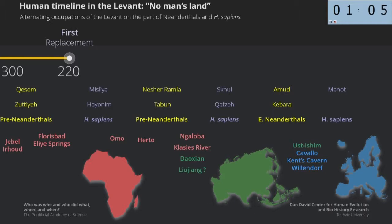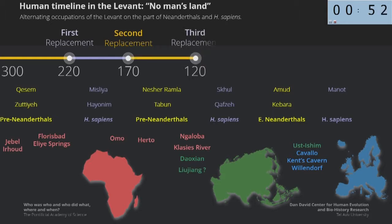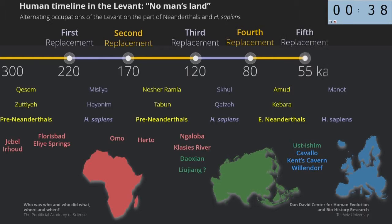Then at around 220, or slightly earlier even than that, we have modern humans. We have evidence from Misliya and the Hayonim cave. Then again, we have evidence for the presence of Neanderthals or pre-Neanderthals, Nesher Ramla and Tabun. And then again, around 120, we have the Skhul hominins, which are considered to be modern humans. And then again, the classic Neanderthals from Israel, from Amud, from Kebara, now from a new site called En Gev. They're all more or less falling within the same time period. And then again, a modern human.